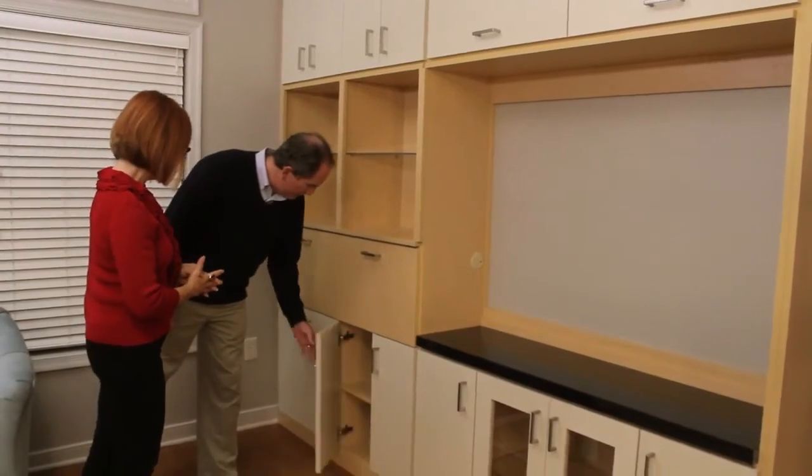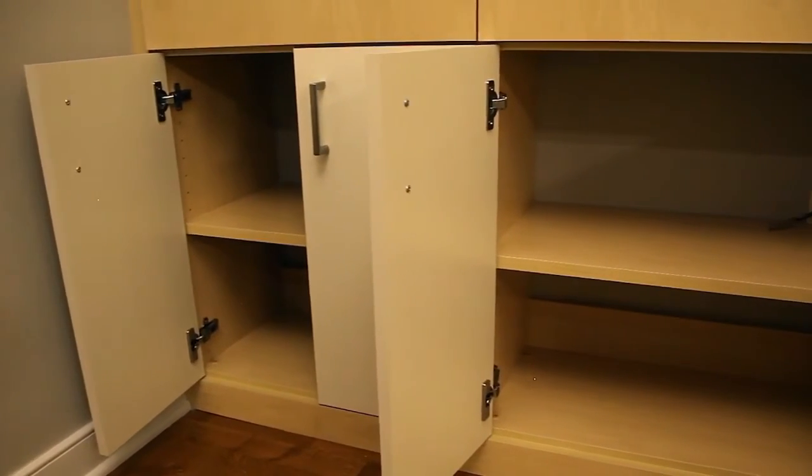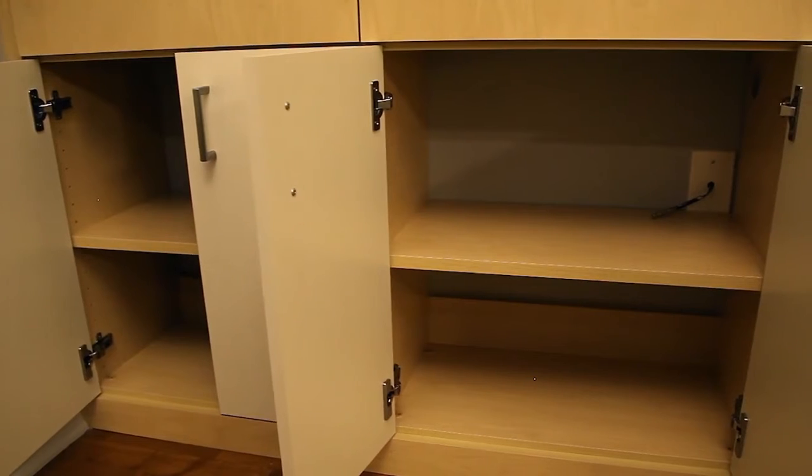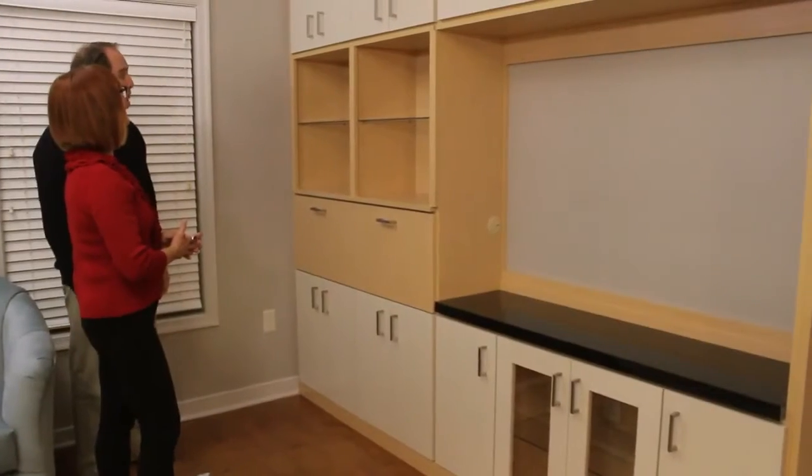Compared to the stuff that I was trying to buy online, mail order, it's just no comparison. This is a skilled craftsman job. I mean, the soft closed doors, the way everything fits perfectly, and the way that we've maximized the space of this small wall is just great. So the design is the key to that, I think.